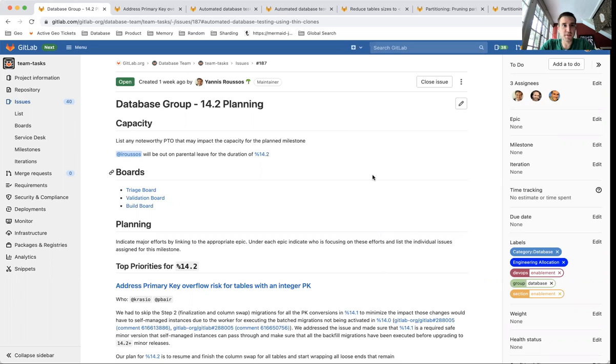My name is Fabian Zimmer, and I'm covering for Yanis, the product manager for the database group. He is out on PTO, and I'll talk about the 14.2 planning and update you on all the things that the database group is intending to deliver in GitLab's next release. So make sure to check out the planning issue. We have all of the details and links to our public backlog.